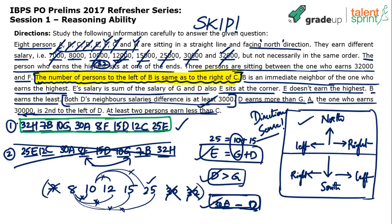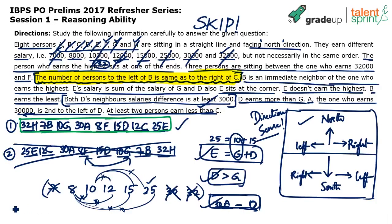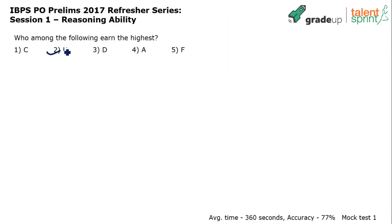Now let's quickly look at the questions as well and see what the answers are. The first question is, who among the following earns highest? I think H earns highest, 32,000. So H is the answer.